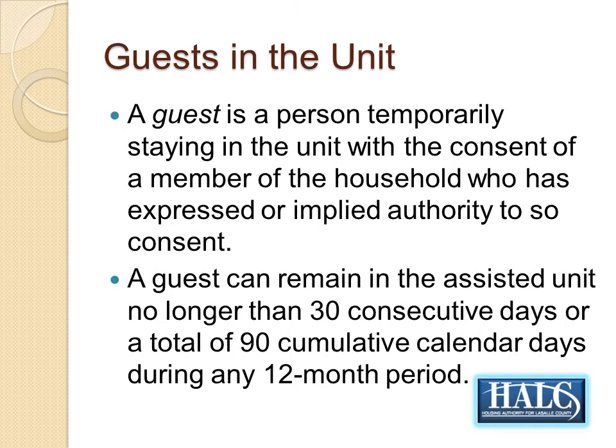A guest is a person temporarily staying in the unit with the consent of a member of the household who has expressed or implied authority to give consent. A guest can remain in the assisted unit no longer than 30 consecutive days or a total of 90 cumulative calendar days during any 12-month period.